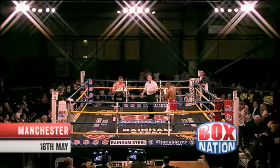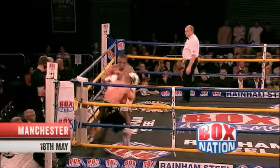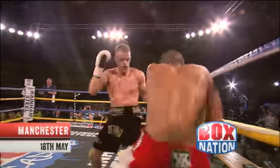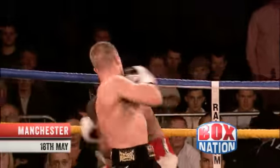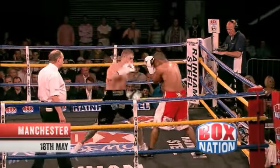But the Doncaster slugger's no mug and was causing Johnson problems of his own. Ooh, big assault there from Tucker as well, and Johnson was rolling back, and I think he was just off balance. Johnson came inside and the change of tactics started to pay off. That was a really good stiff jab, and another one. Neither fighter was giving ground in this pulsating contest.